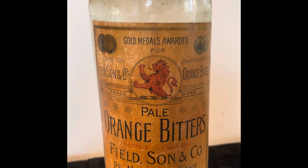I think it would take a brave soul to drink from this, considering that the contents have turned to a gelatinous mass at the bottom. But we sure hope you've enjoyed learning from it.